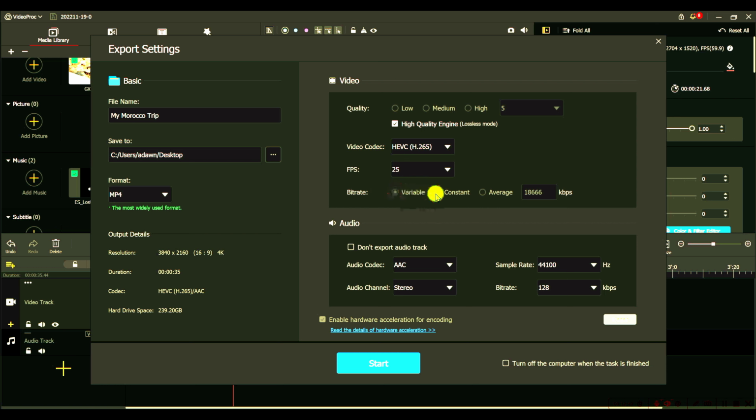Bit rate here. Okay, how come it's not giving me the option to change? Okay, let me uncheck this. And high quality engine, lossless. Okay, so if you're choosing high quality, I don't know if you can change this. Okay, maybe you can. Oh yes, you can. So I'm just going to change to 150,000 kbps. It has higher bitrate, so it's going to get a lot of information from the video, so it's going to be very crisp, clear quality.